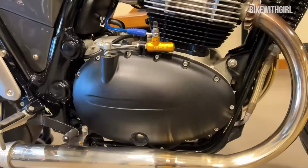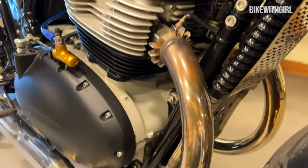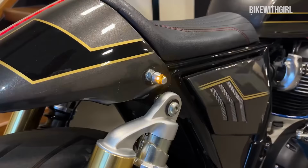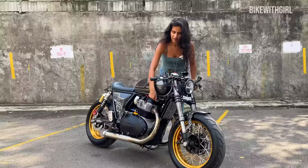Heat resistant paint on the engine block, on the exhaust covers, as well as the header. Rizoma grips, a brass chain, Moto Gadget indicators, and 17 inch custom aluminium rims. I am dying to listen to this, so let's go.